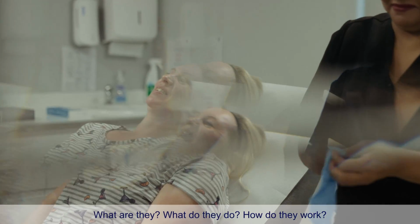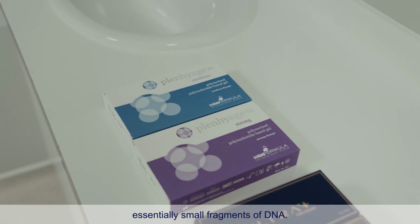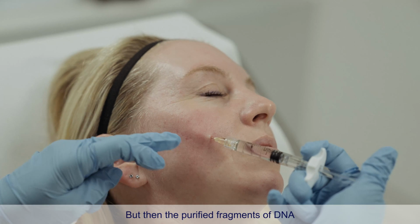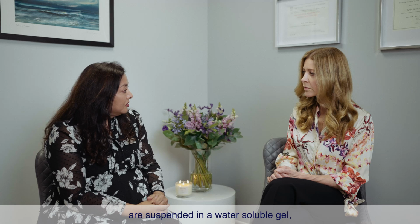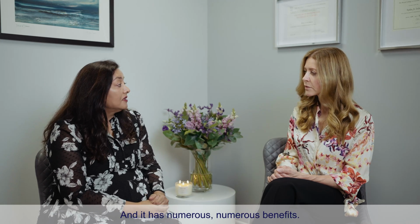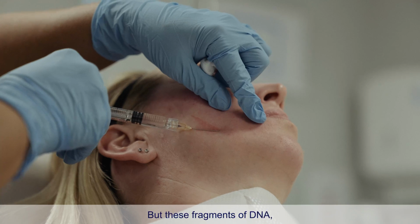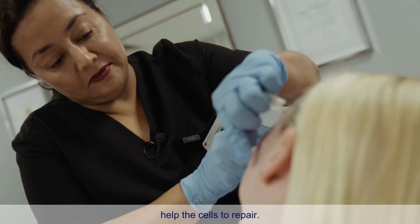How do they work? Polynucleotides are essentially small fragments of DNA. Okay. And they're extracted from salmon and trout sperm. And then they're actually purified. But then the purified fragments of DNA are suspended in a water-soluble gel, that's what's injected just under the skin. And it has numerous benefits. So as we all age, our DNA can deteriorate. But these fragments of DNA, which closely resemble human DNA, help the cells to repair.